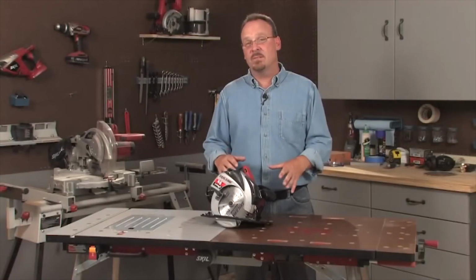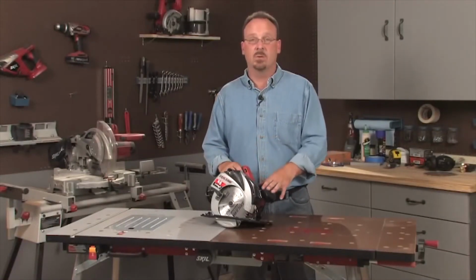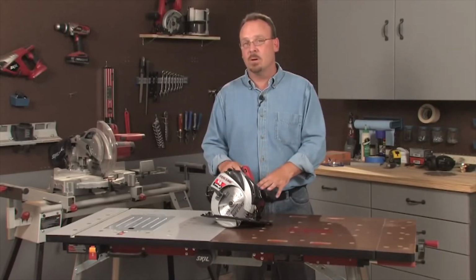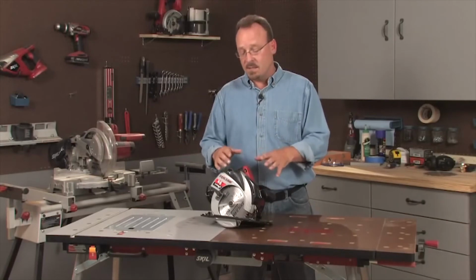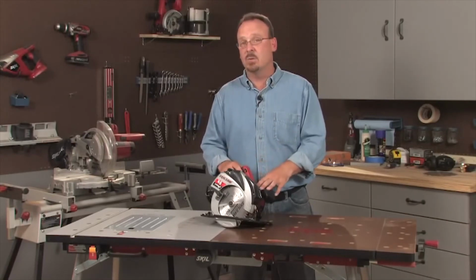You know, a lot of people think of a circular saw as being just a rough cutting tool for framing lumber and decking and that type of thing. And it certainly excels in those roles. But I hope I've shown you that with a little care and some extra preparation, this can actually be a very accurate, fine cutting tool.